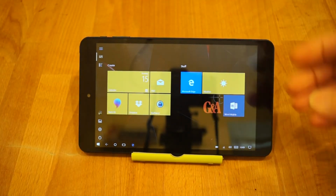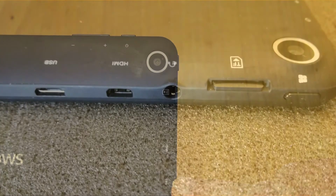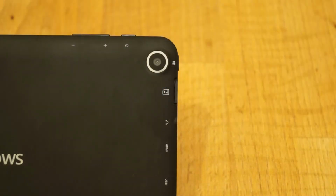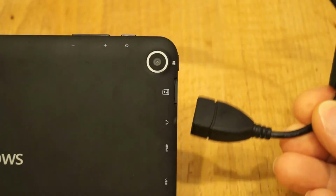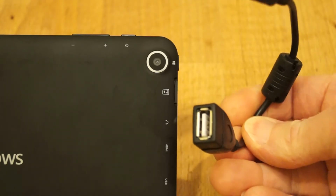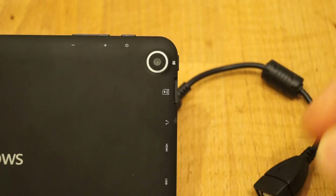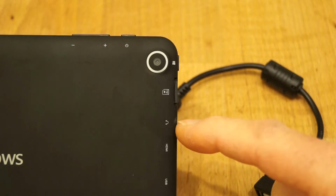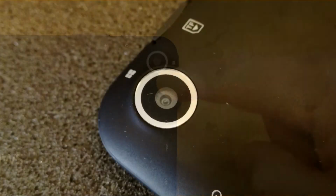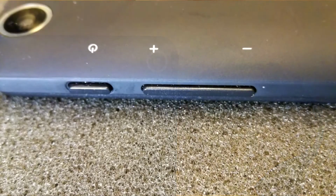I believe it's got USB 3 in the side here. Yes, you have USB 3 just here. We've got HDMI. This is a mini HDMI and a mini USB. So what they do, they supply you this little adapter cable here, so you can plug it into the device, and then you can plug any standard USB device into it with this little cable here. We have your earphone socket there. This is where the TF card goes in just here. There's one of the cameras. We have a Windows key just here, and then we have the power and volume switches.